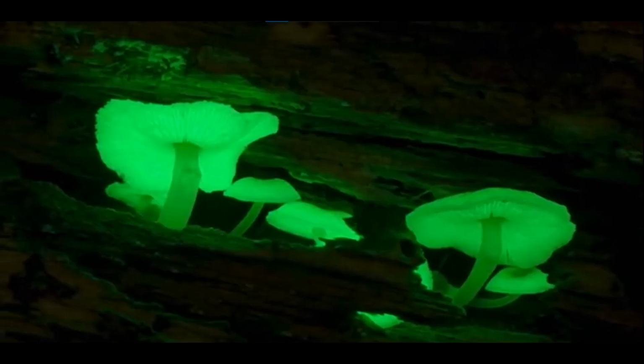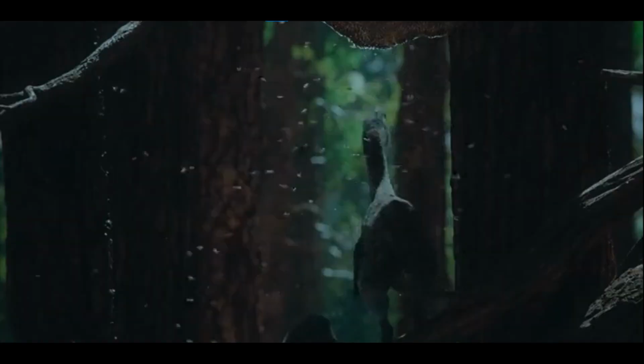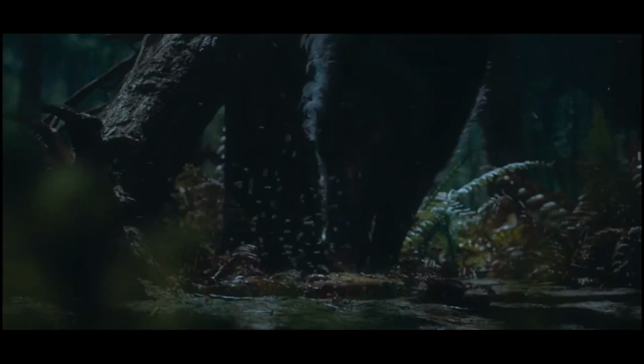At night in Central Asia, fungi start to glow, and baby Therizinosaurs adorably try and fail to climb a fallen tree to get to a beehive, only to be continuously stung once they do succeed. However, an adult shows up and just whacks the hive right out of the tree, and everyone enjoys a bit of honey.